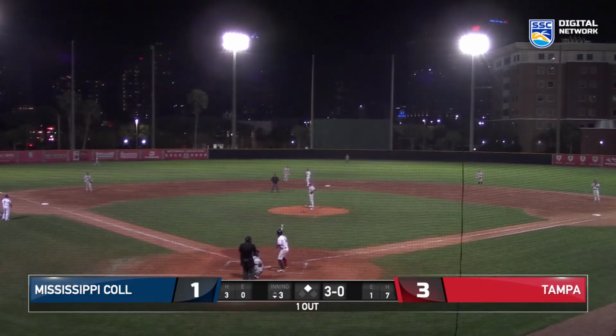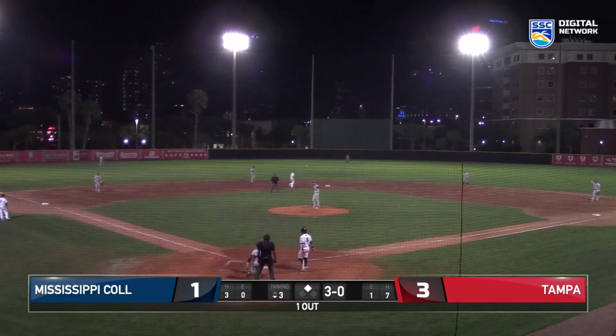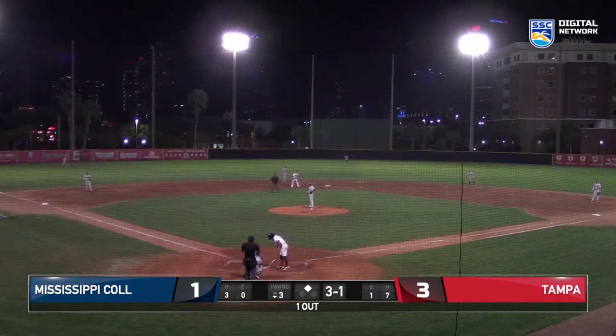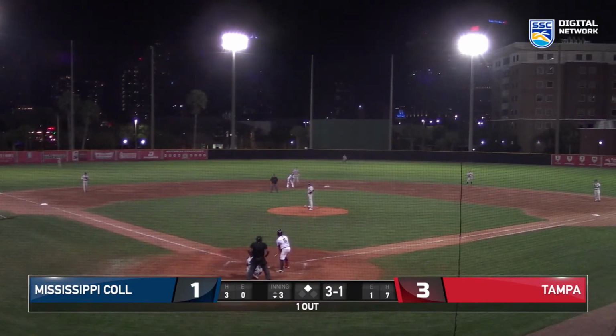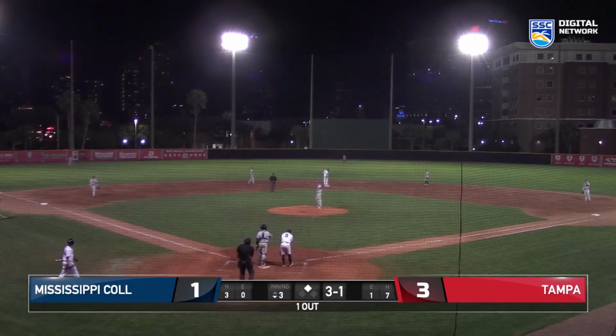On deck is Jorgensen. And the pitch. Check swing, called strike. He began the swing and then just pulled up. Three and one now with one out. The pitch. He walked him. Brings Jorgensen to the plate with runners at first and second now.